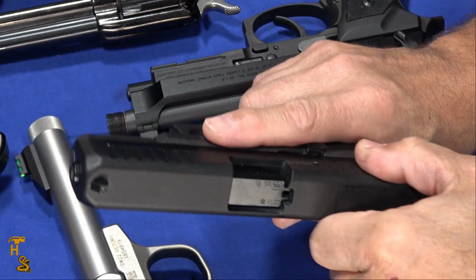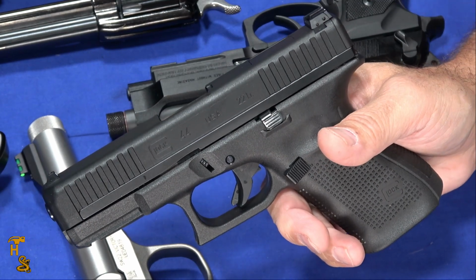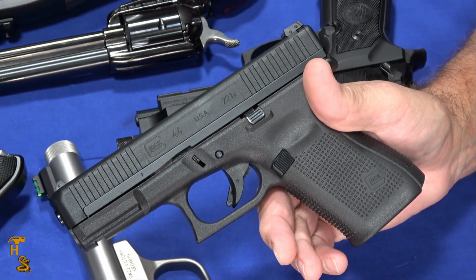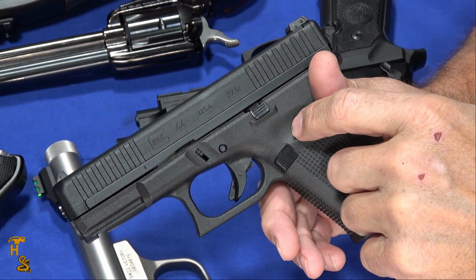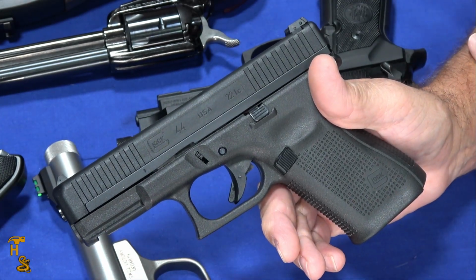It's reasonably reliable. It has occasionally not liked certain ammos, but that's kind of true of all 22s. You're going to find with 22, if you stick with CCI, most guns will run fine. You start getting into some of the other buckets of bullets kinds of things, and some will like them, some won't. This one, most ammo it works well with. The really kind of edgy, low-end ammo, it'll kind of hang up.